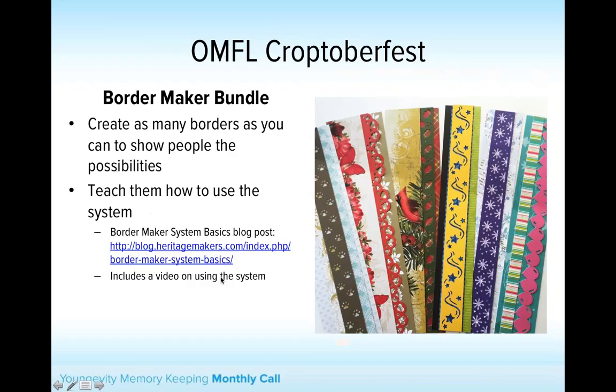Again, fun ways to sell this is just make as many borders as you possibly can. Show people all the different possibilities. These are some borders that Lauren Hines made about a year ago, and it just showcases how much fun you can have with layering things. With the paw prints, look at how fun this is with the heart scallop hooked on this simple paper from, I believe, our Floral Flourish. You can do the balloons and make a birthday one, do the stars and put it with winter paper.